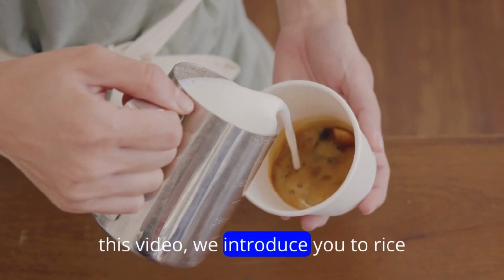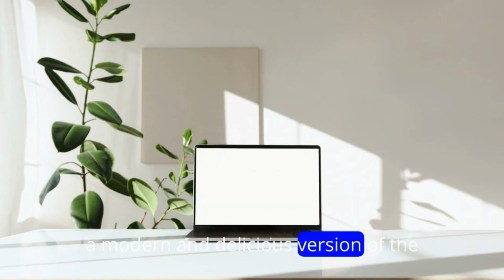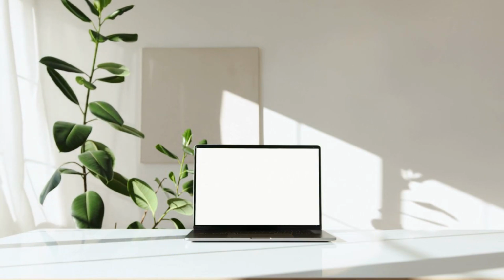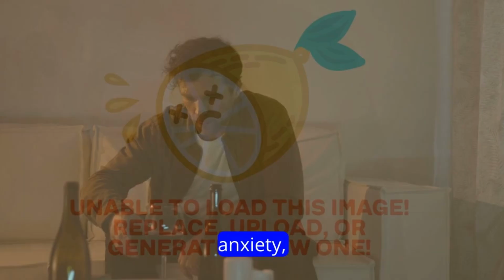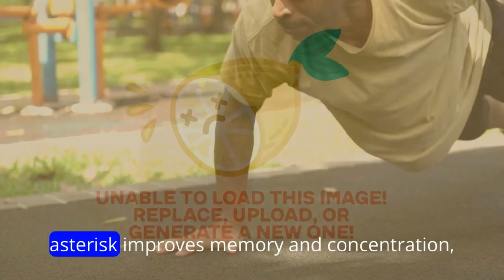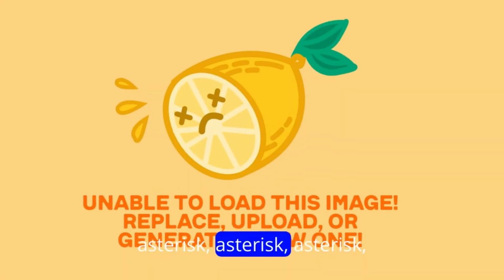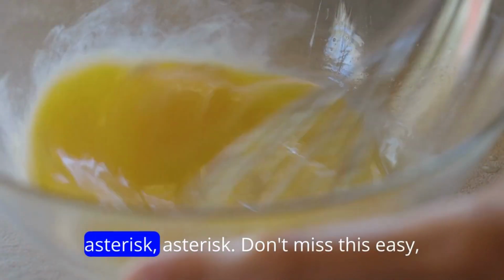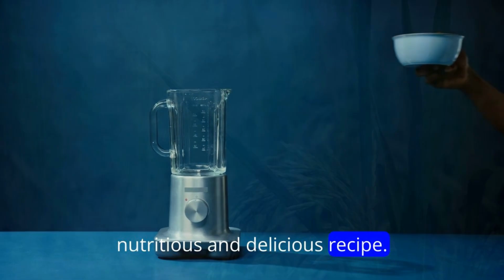In this video, we introduce you to rice pudding with almond milk, a modern and delicious version of the classic dessert that will surprise you with its incredible benefits. It reduces stress and anxiety, improves memory and concentration, and fights insomnia and depression. Don't miss this easy, nutritious, and delicious recipe.